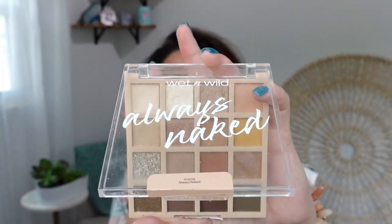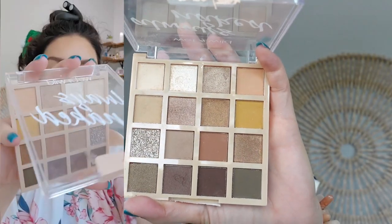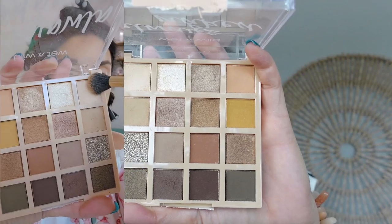Also, if you can find this, I could not find this palette, save my soul, at Walgreens, CVS, Target. I couldn't find it anywhere. And I happened to find one standalone at a random Walgreens that I'd never been to before when I was getting, I think, meds for Adam or something. It was this Always Naked Wet n Wild palette. I kept seeing it online and I really wanted to try it.